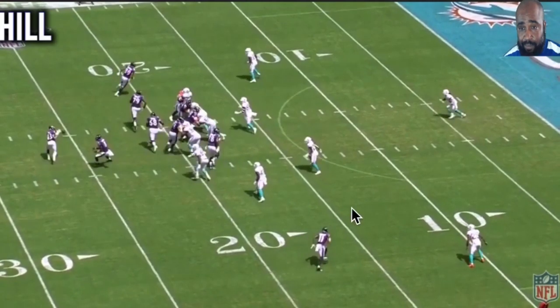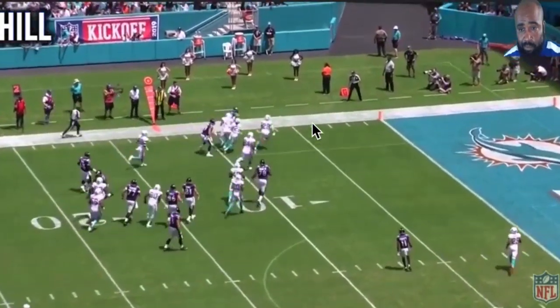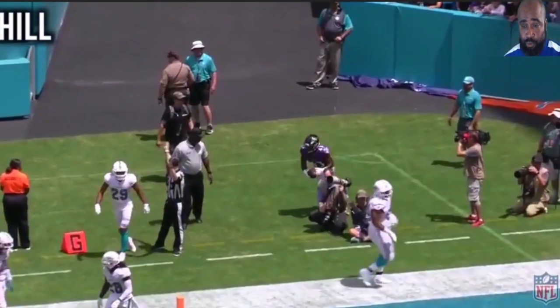Watch it one more time. This guy right here. Slow up. A nice little hezzy. Just imagine if we can get that guy in space on like a screen or some type of deal like that. But it's coming. It's coming, because we keep pounding people with Gus and Mark. It's coming for Justice Hill. Just be patient, Justice. Be patient.